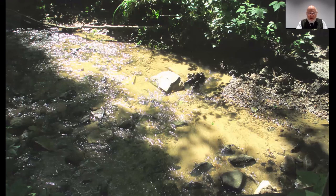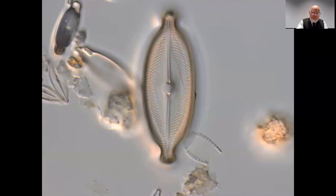I did not sample the Cedar River, but had I done so, I would have had many, many more types, and that river is full of diatoms. Sometimes billions of diatoms float by every second. Here is one of the ones from Hartman. It is genus Caloneis. You can see the striae on the sides.